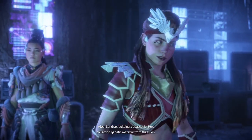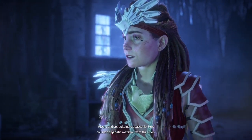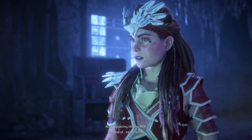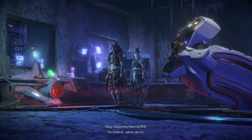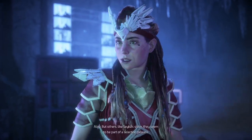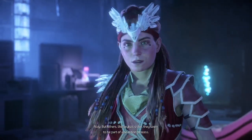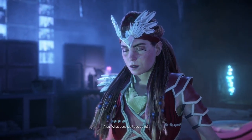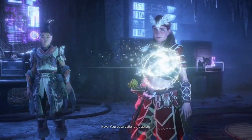Londra's building a spaceship. He's collecting genetic material from the Quen, subjecting them to MSP, this kind of mind control. But others, like Seika's sister, they seem to be part of a selection process. What does it all add up to? Your observations are astute.